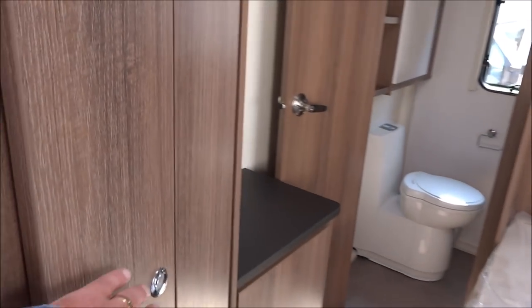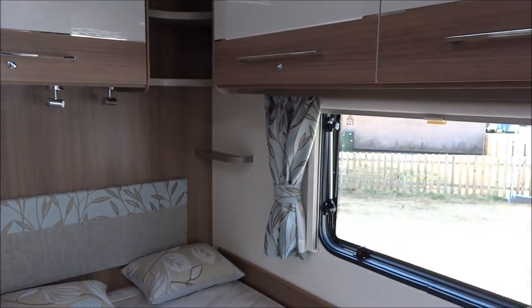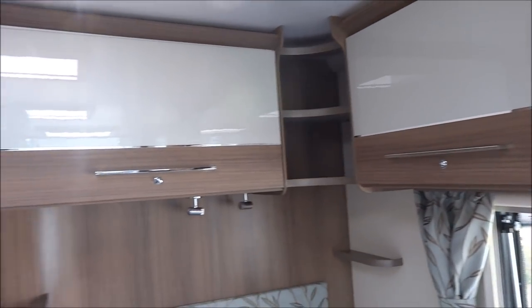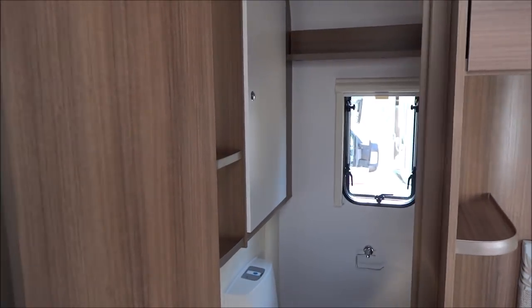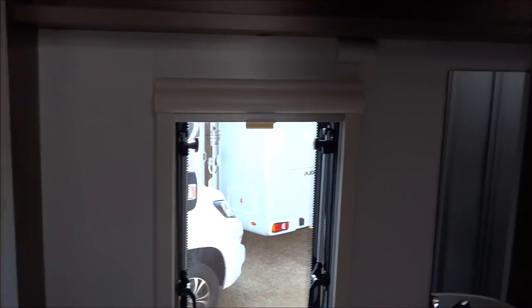And wardrobe space in the centre here. Huge lockers above the bed there, storing all your stuff. And then the rear washroom, again typical of its type, lots of room.